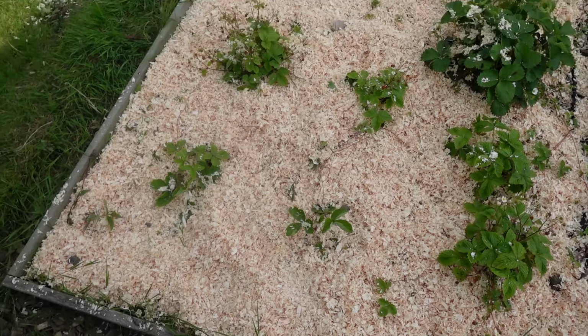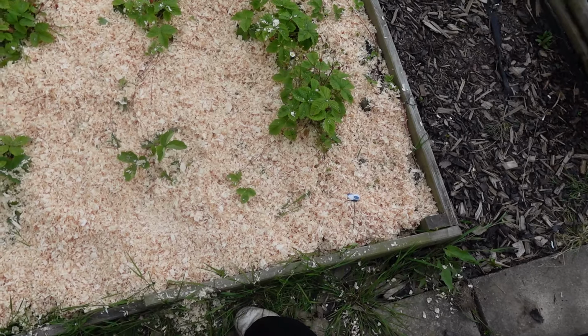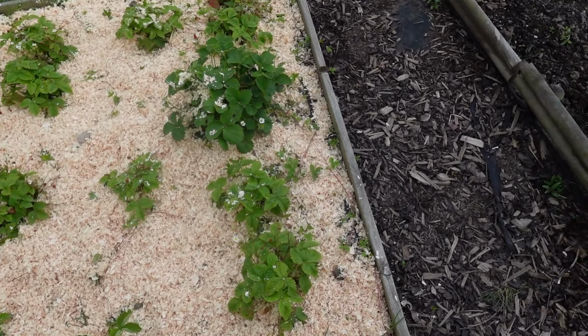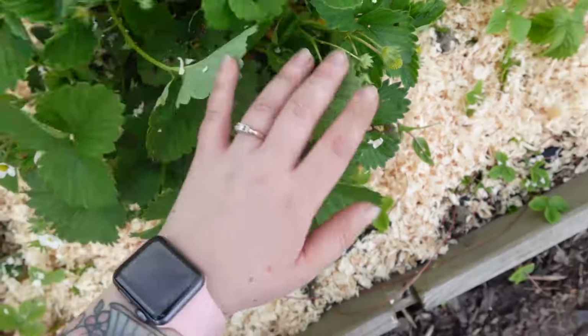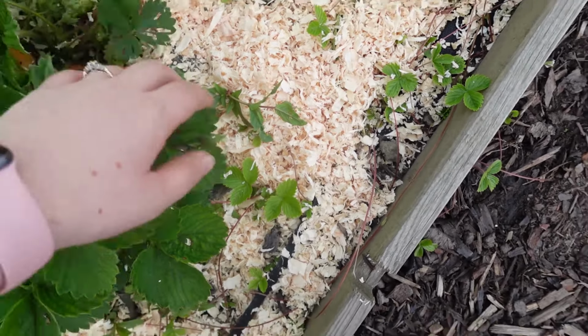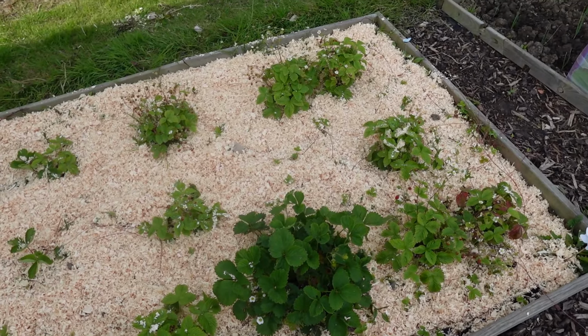That is that bit done. You can tell me I'm wrong in the comments, but I've done it now, so slightly too late, but hopefully it'll just stop the strawberries resting on the wet mud and help them, you know, not rot, basically. Because if these were in my back garden, I wouldn't do this, but they're not. So hopefully that will be okay.